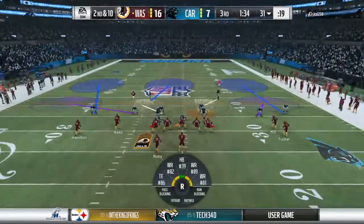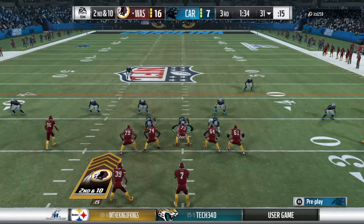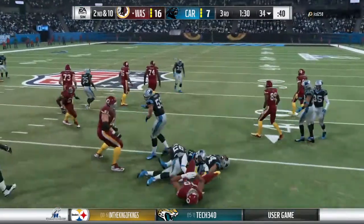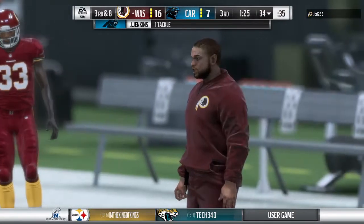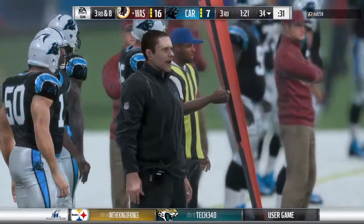Possible run anticipation here as the D-line sandwiches together. They'll run it now out of the gun. And he'll be limited to a short gain up to about the 34-yard line. Just a couple on the pickup there, and now it's 3rd down. Pretty good little 2-play sequence there. You force the incompletion, then a very short pickup.